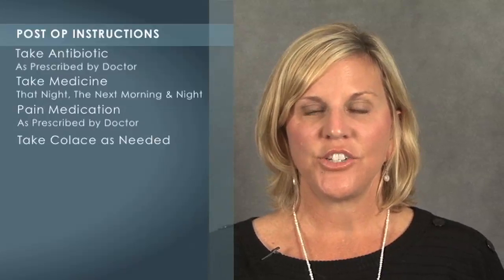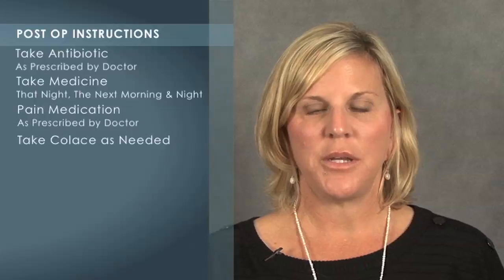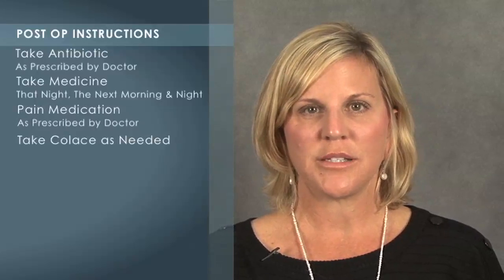Also, general anesthesia can kind of slow things down. So if you already have an issue of constipation, it's important to take Colace on a regular basis so that you have regular bowel movements.